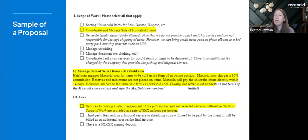Sometimes, not often, but you can sign the contract for your client. It really depends on what you've negotiated with your client and how you want that to work. That's perfectly fine. We have lots of partners that do in fact do that. I like this section 2 on my project proposal because if I do have to do that, I know that they're aware here of what's happening. And then finally, in the fees section, this is where I try to put my estimate, and note again, time and hours spent, project managing, running the pickup day, doing that cataloging with photos, and I build it in there. So that is a sample of a proposal.